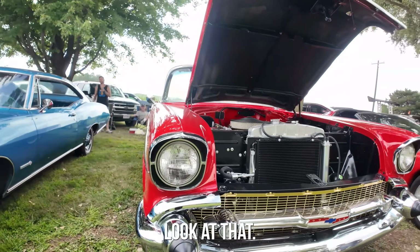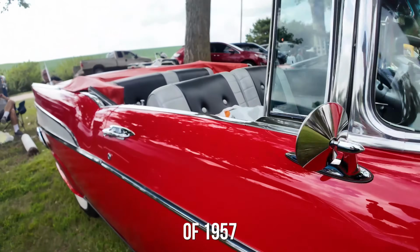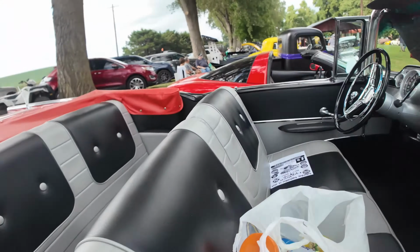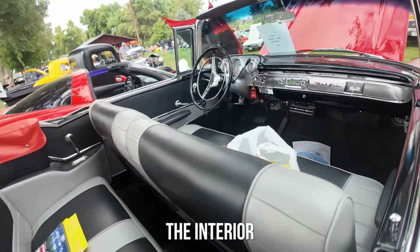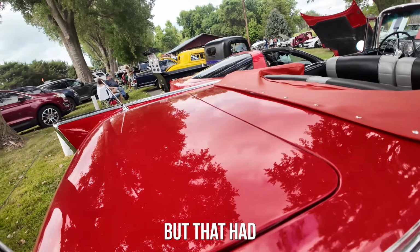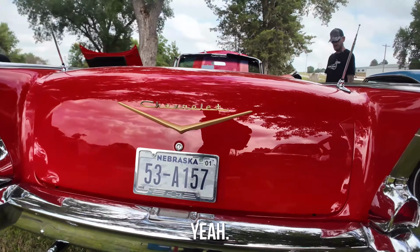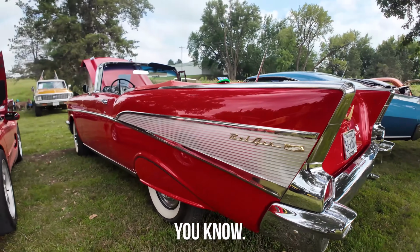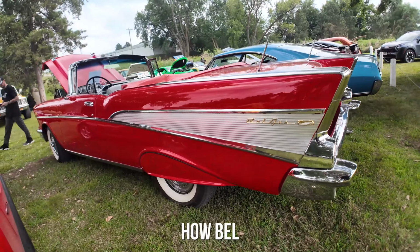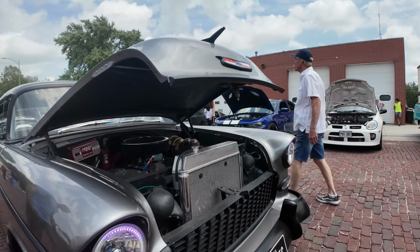Oh, look at that. It's the Fresh Prince of 1957. 1957 Bel Air. That's what set this apart for me. Usually people will match the interior to the exterior on a Bel Air, but that had the nice black and gray. I like the contrast of the red. Yeah. And the gold accents. Yep. That's just how Bel Air did it, man. This is cool. I love what they did.